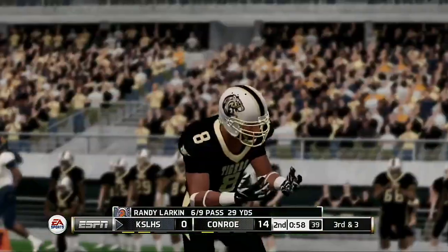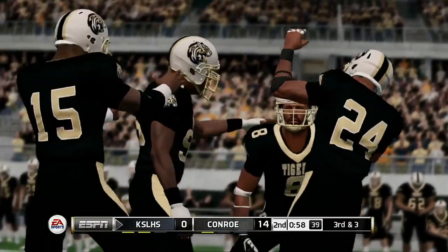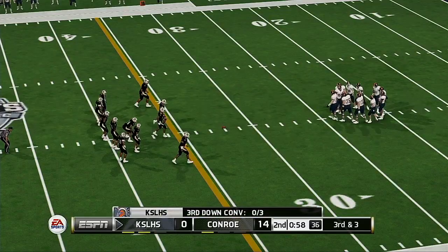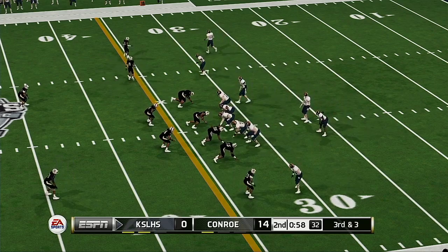The defender had it and then dropped it. It's an intelligent play by the defender. All you have to do sometimes is get your hand on the ball. Third down, and they're going to need about 3 yards to pick up the first down.